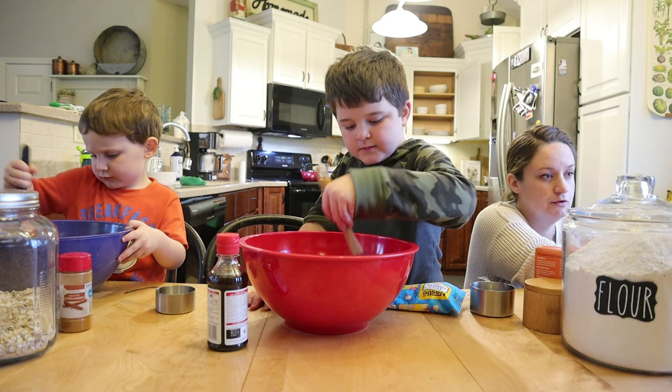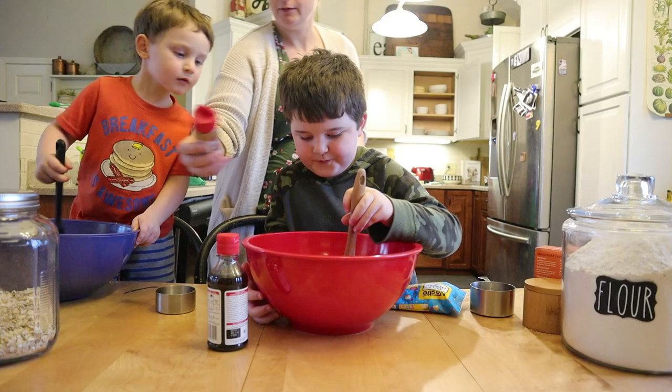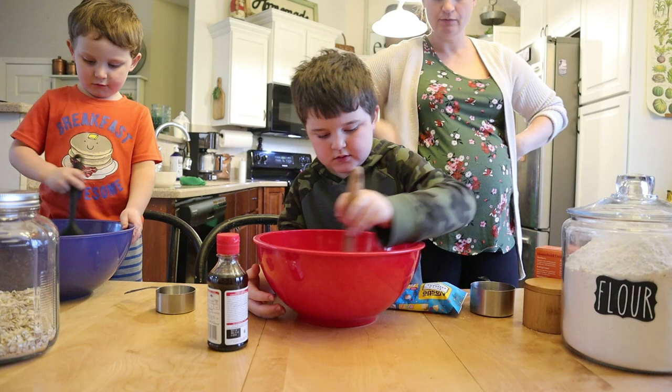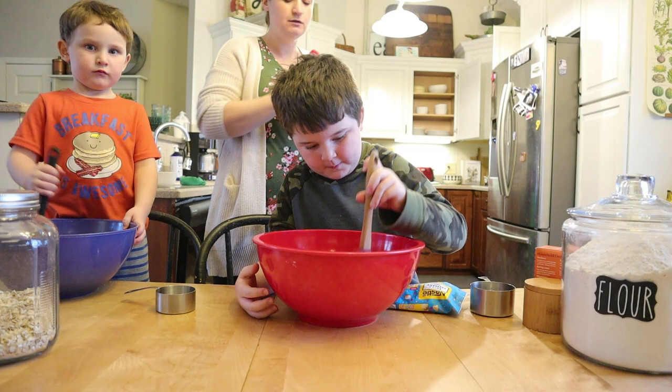Well, mine's different than Rowan's. Cinnamon, egg, and vanilla. Should it taste good? Oh, I mean, it'll probably be sweet. Let's just taste it. Probably should not have done cinnamon in the ones with the white chocolate chips, but it is too late. And then they used half a teaspoon of vanilla. I am not measuring vanilla, so.